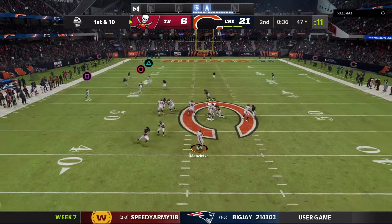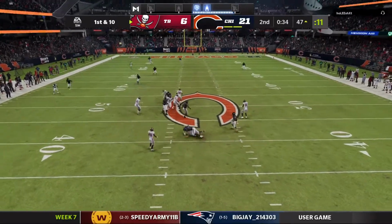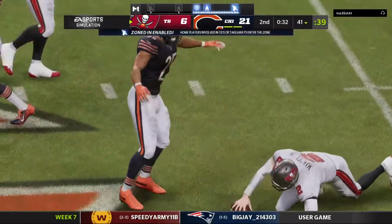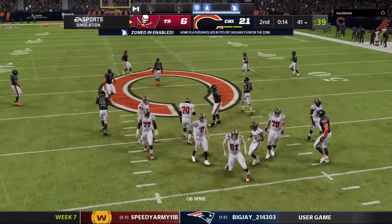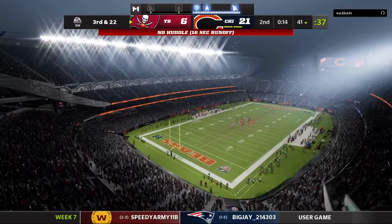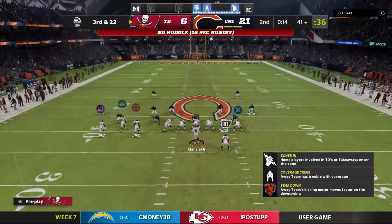Back to throw now on first down. And he's going to be brought down here in the backfield. That huge loss on the sack makes this job much more difficult. It's now 2nd down and 22 yards to go.